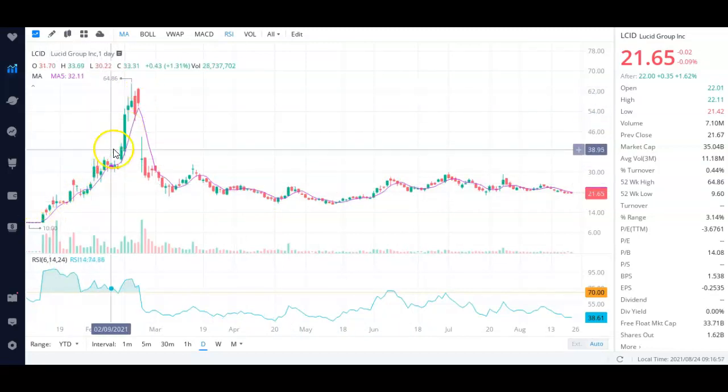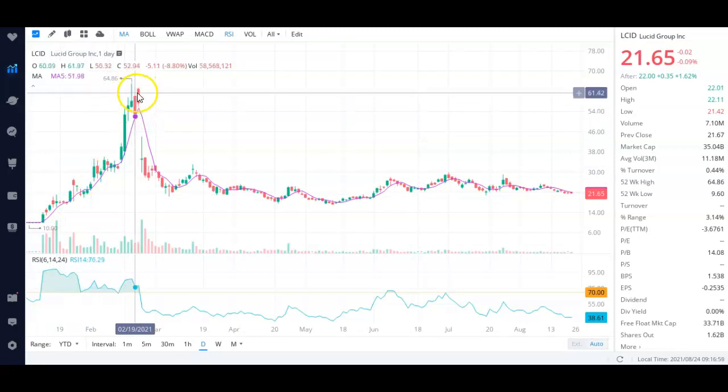This is what you see when you see a huge run up like this. This is usually retail. People were buying the hype. This is supposed to be the next Tesla. They sell EV cars. They're coming out with the Lucid Air this year. So retail, that's traders like you and me, sent this stock up to 64.